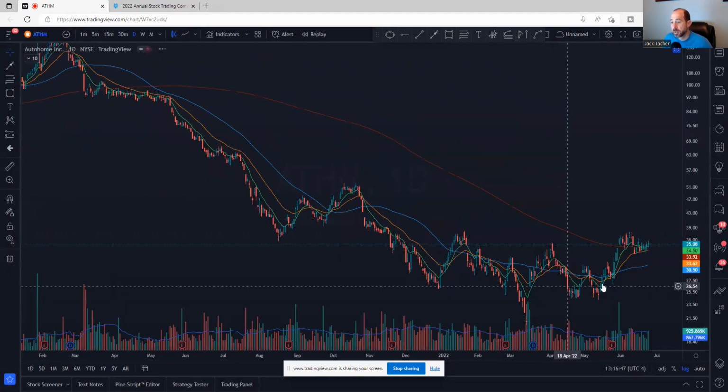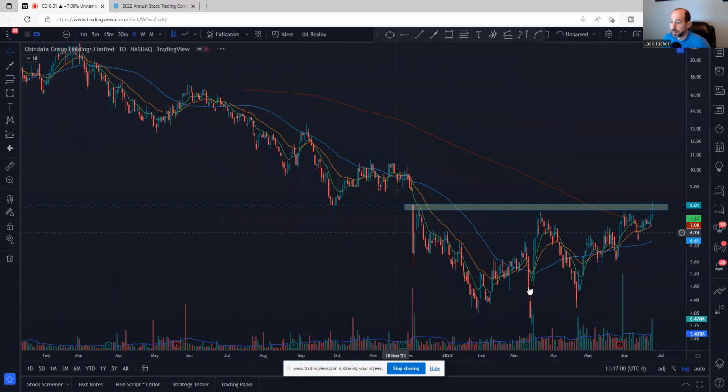ATHM, again, nice and beautiful right there. Look at this consolidation right into these moving averages, and it's not going to take much for this to pop up. And then CD, same thing, got above its 200-day. These Chinese names look fantastic.